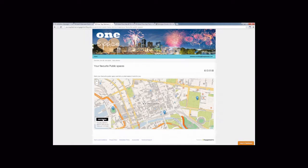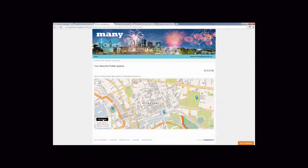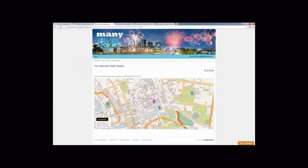It's really easy. There's this big black box down on the left which says Add Marker. If I click this, a purple marker will appear. In this case, purple means it has not been submitted yet, so I can still move it around. Fairly easy, just dragging it around. If I want to make a comment somewhere about the CBD, I just place it in central Melbourne, and then click on the marker.